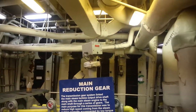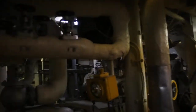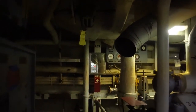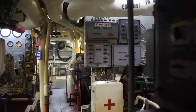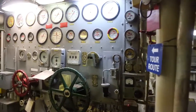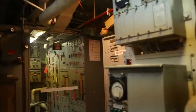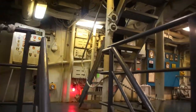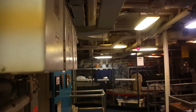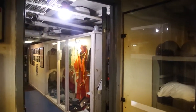So I've been through this way. This main reduction gear. We just got to figure out where we lost the tour sign. I don't think there's any going down a level further. So let's go back out the way we came. Oop, I think. Nope. That's not the way we came. We haven't been this way yet. Perfect.